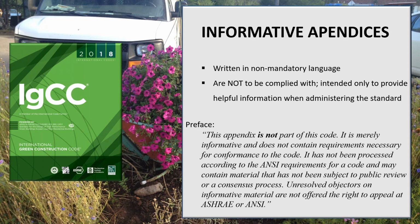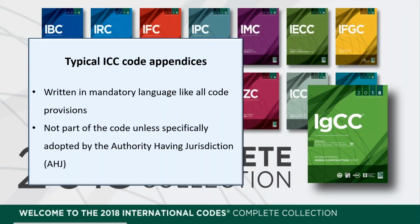Now let's discuss how ICC code dependencies work, because these appendices are written in mandatory code language, and it's very similar to or mirrors what you would find within the body of the code, but they are not part of the code until they have been adopted by the jurisdiction. So if the jurisdiction decides to choose, out of the IRC, the radon mitigation appendix, at that point it would become part of the code. So that's how ICC addresses it.